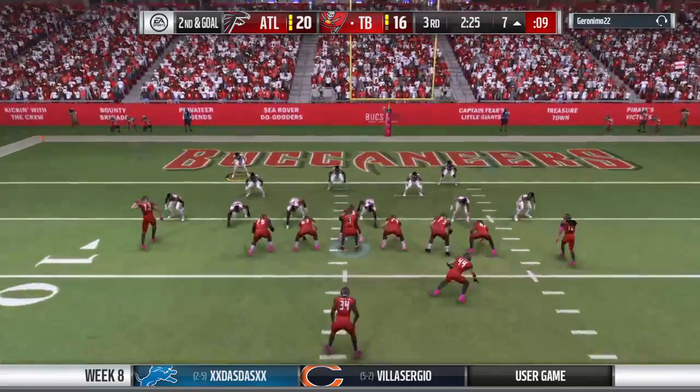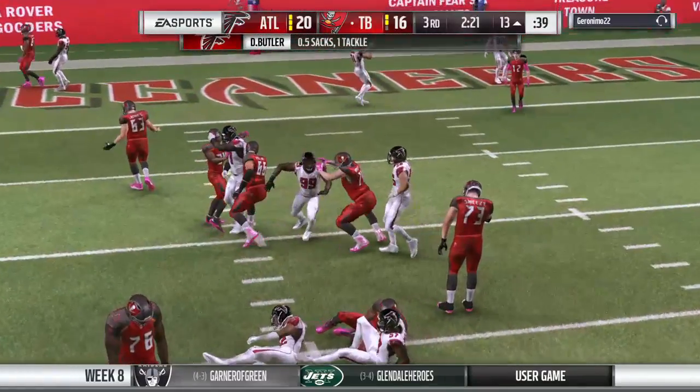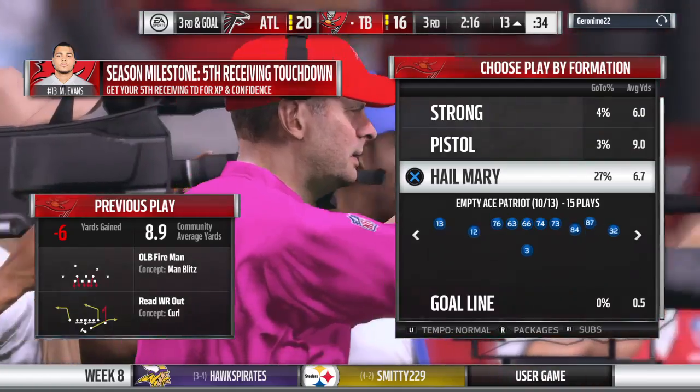They come up in an offset eye. Under a heavy rush, and down he goes. Donald Butler in there to sack him for a loss of 6.